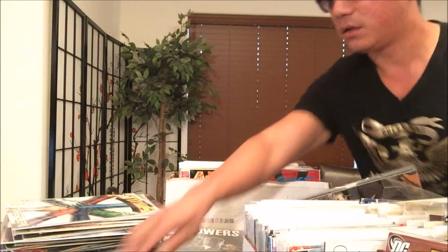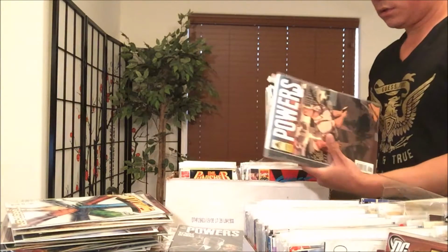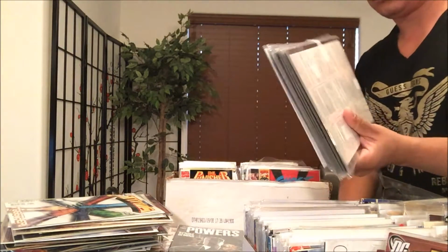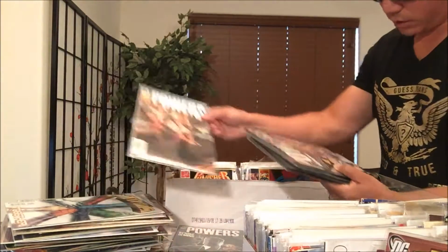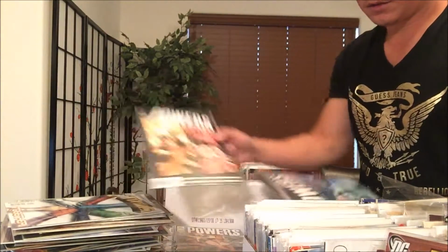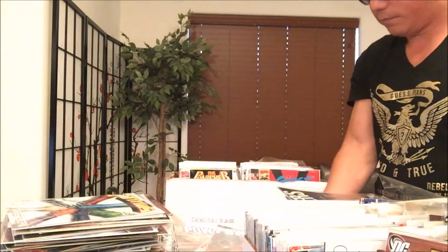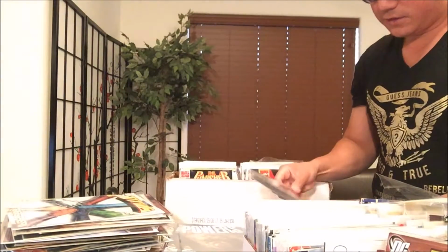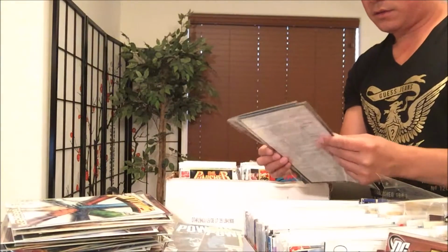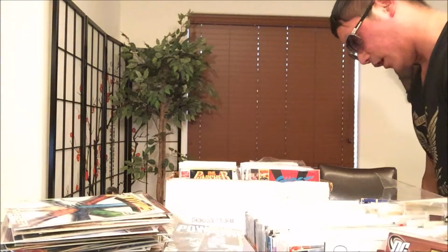Oh, he wrapped this up again. It's like, this might be a whole series right here. Alright, we got Powers #1. Yeah. Whole series. 2, 3, 4, 5, 6, 7, 8, 9, and 10. Ooh, this would go perfect on my eBay store, considering I have the whole set.